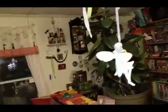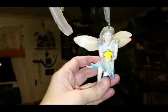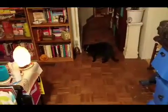To teach my grandkids what is for the light and what is for the fan, I have a fairy with a star, and that's for the light. And then I have a feather, and that's for the fan. There's Magic. He's probably playing with Tabitha, who's probably hiding.